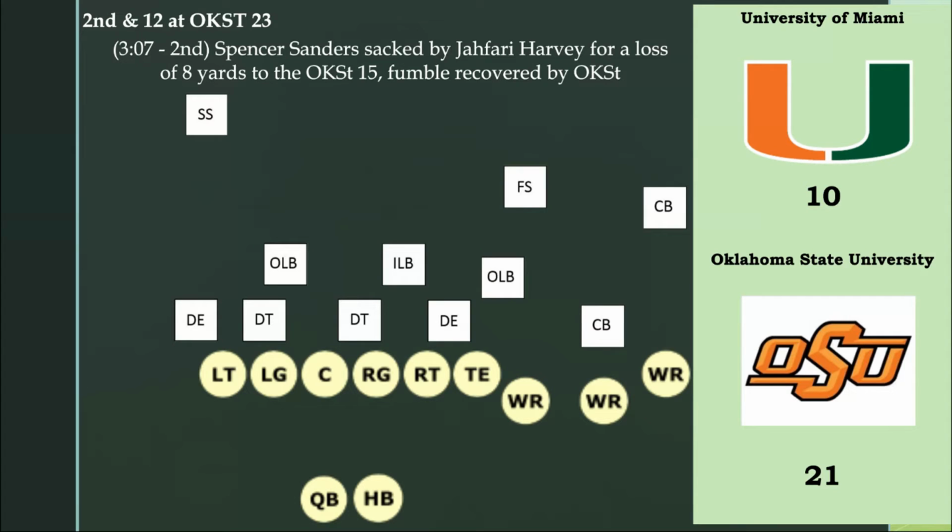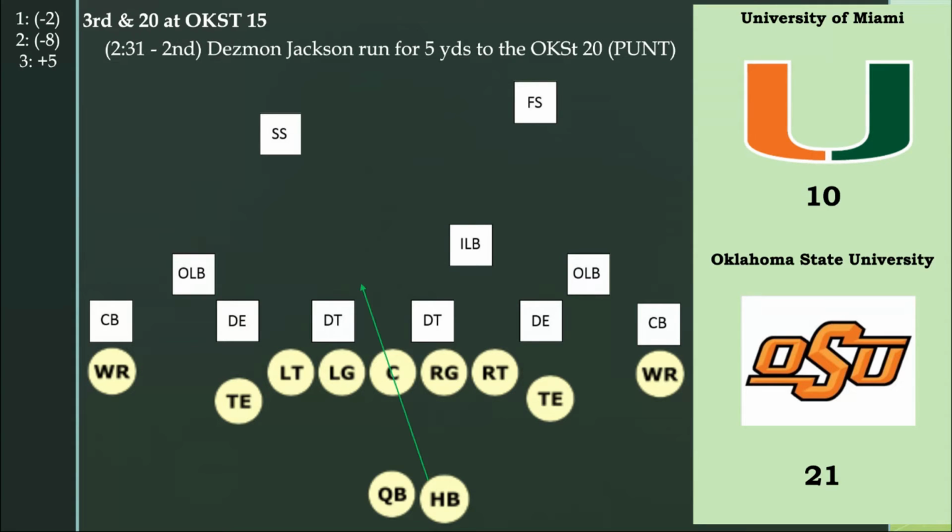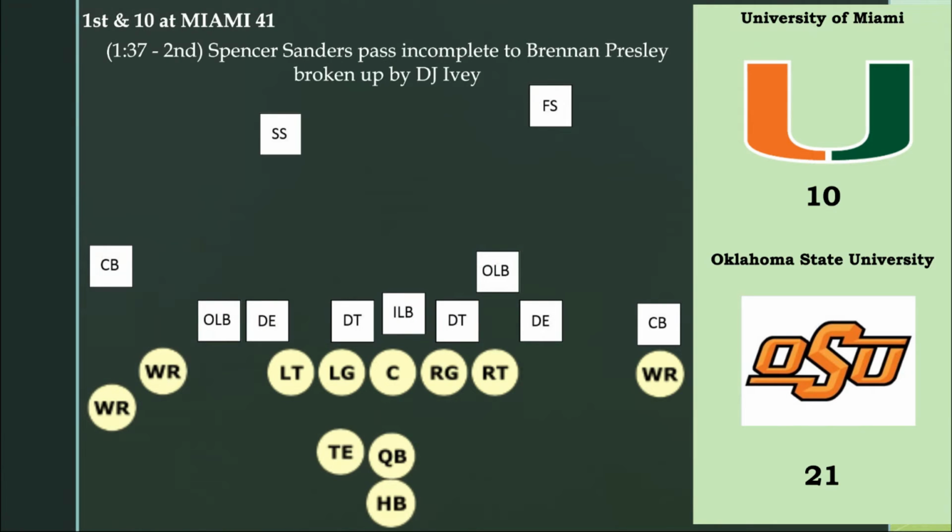Again, free safety is a little closer to the line. They don't get any sort of open looks. Jafari Harvey gets the sack, and all of a sudden they're looking at 3rd and 20. So then they decided to run the ball and punt it. Beautiful. Good stuff, guys. They get the ball back again.